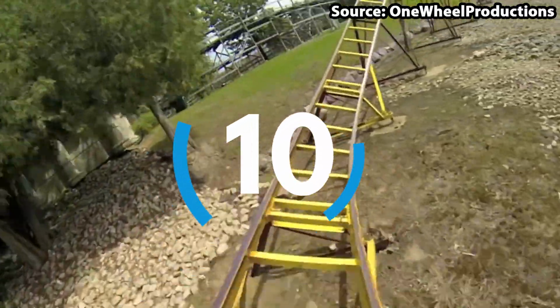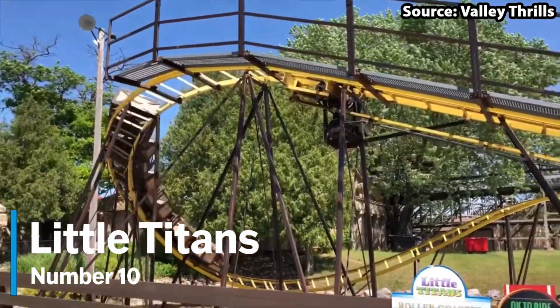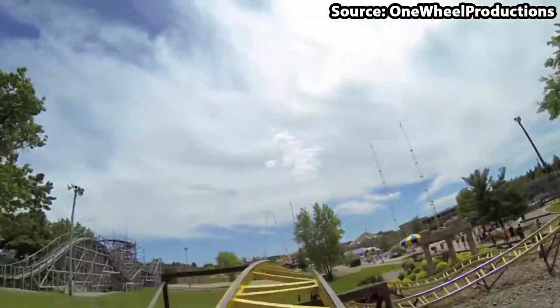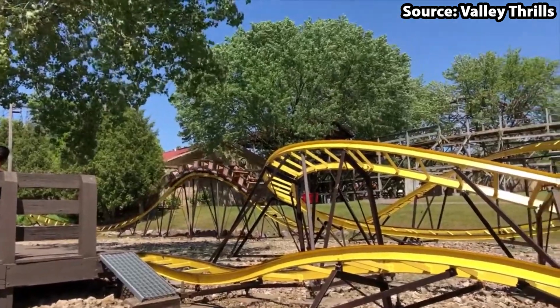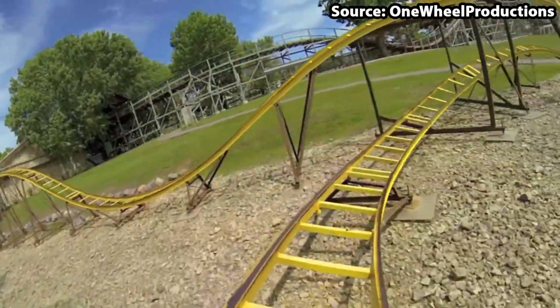Starting off at number 10, we have Little Titans. And no matter whether you want the fun and excitement of a roller coaster just without the thrills, or you are just looking for a fun family ride at the park, then this is a must do.